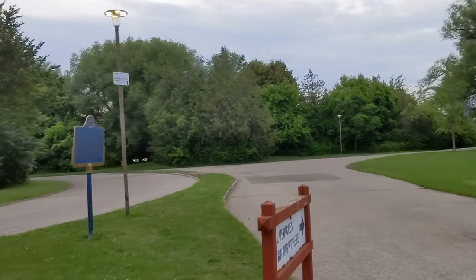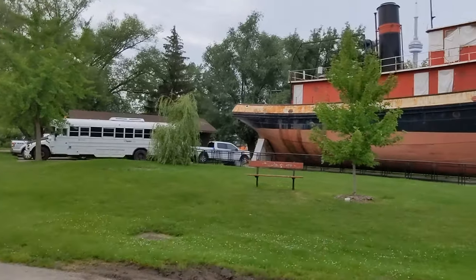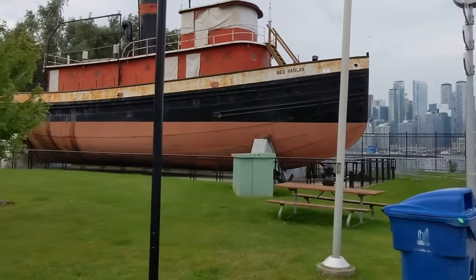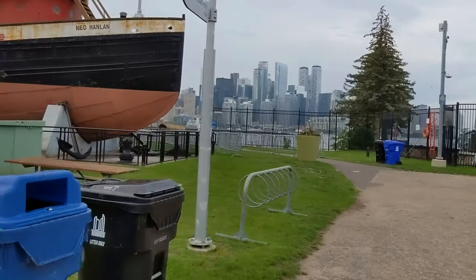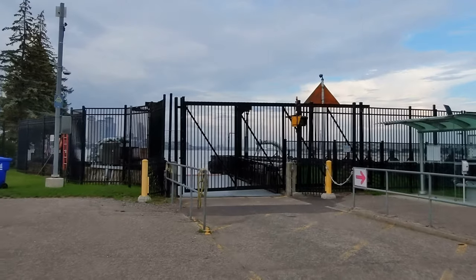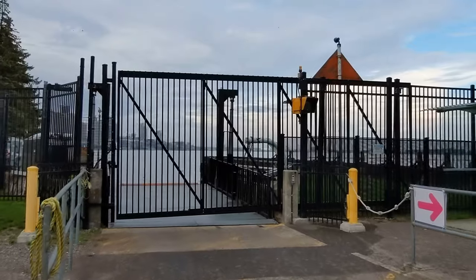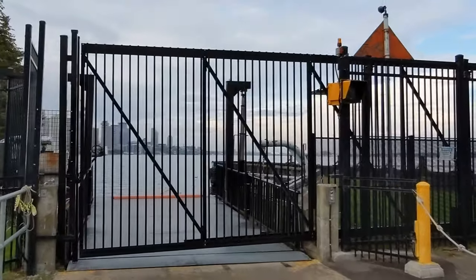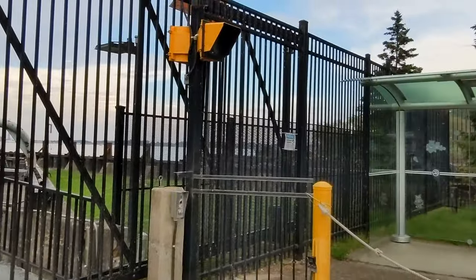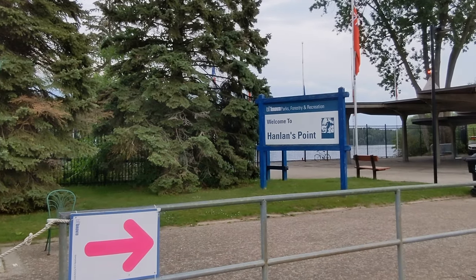And from here, I'm just going to go a little bit closer to the Toronto skyline just to show you, and then that's where we're going to end the video. And here actually you're looking at the ferry dock. This is where the ferry is going to come and load and offload people. But right now it looks like it's not scheduled to come yet, so it's empty. And then you can see here the welcome sign which says welcome to Hanlan's Point right there.